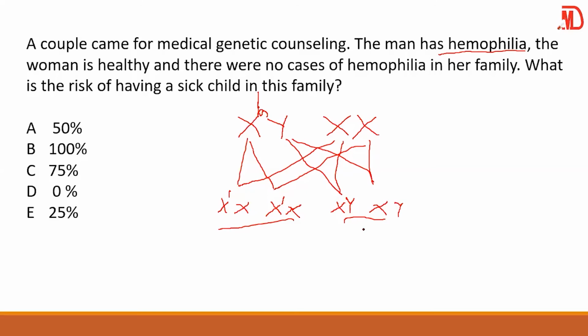The boys have completely nothing. So what is the risk of having a child with that disease? And the answer is 0%. So your answer should be D, 0%. I hope you guys have understood this. I took my time to draw the diagram so you guys will see. So it was 0%. All right.